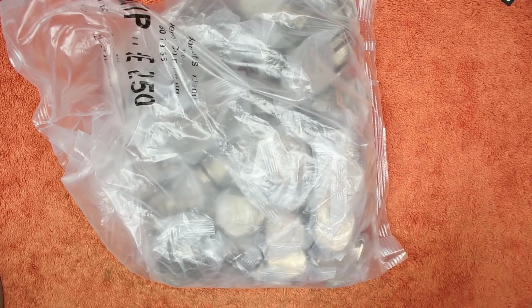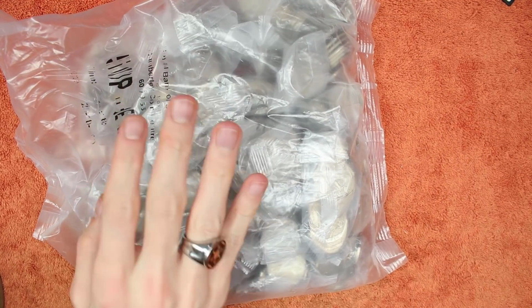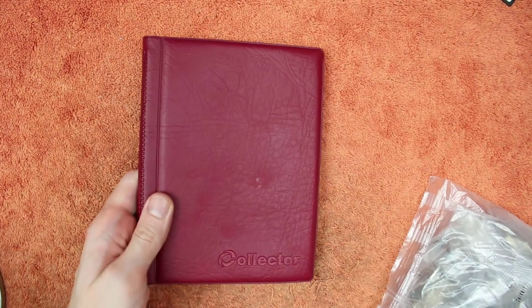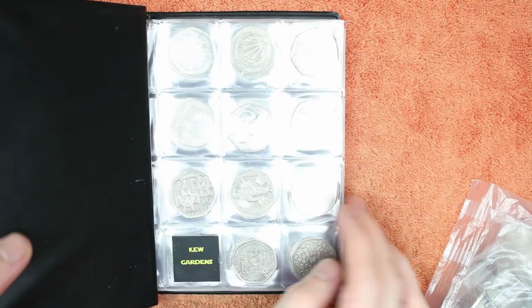Hello and welcome back. Today we've got another £250 worth of 50p's we're going to have a hunt through, looking for the commemorative ones, the ones of more than face value, but ideally we want one of the two that we're still missing. So what are we missing?